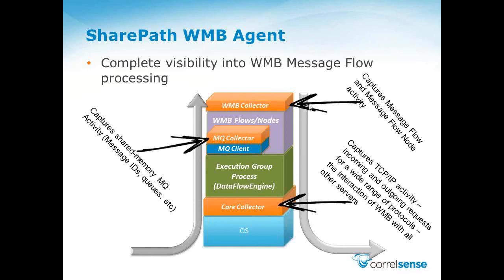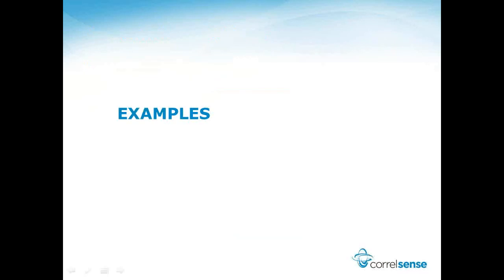Then we need to put them in context, so we have a listener for the WMB platform itself, where we get information on when flows are being called, flows are being ended, and nodes start and end. And finally, to get more granular information from the MQ layer, we have an MQ listener that provides us information about the MQ and messaging activity. So it really wraps the WMB from different angles and gets very granular information of what's going on within the WMB. If you place additional agents on other components, you get very good visibility into the end-to-end transactions that are delivered to the partners or customers.